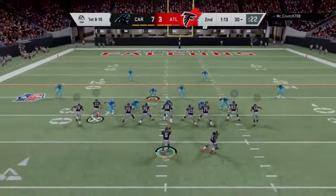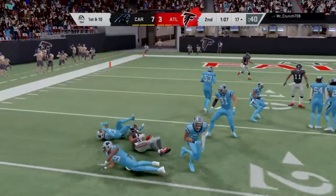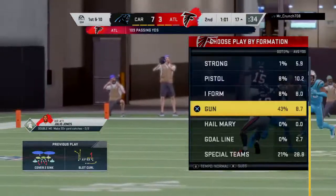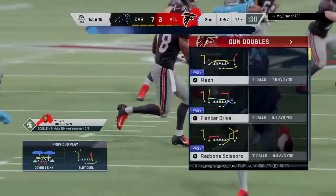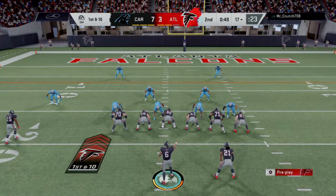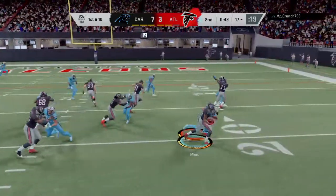So 1st and 10 now from the 30. Looking to throw. Tate, and he gets this one to Ridley, complete, and inside the 20 before he's brought down. It's a gain of 13 and a 1st down for Atlanta. I think it all came together there. In-breaking route, drove it with excellent pace. Money throw right there to move the sticks. This quarterback is now 9 of 15 throwing the ball, 60%, and it's 1st and 10.